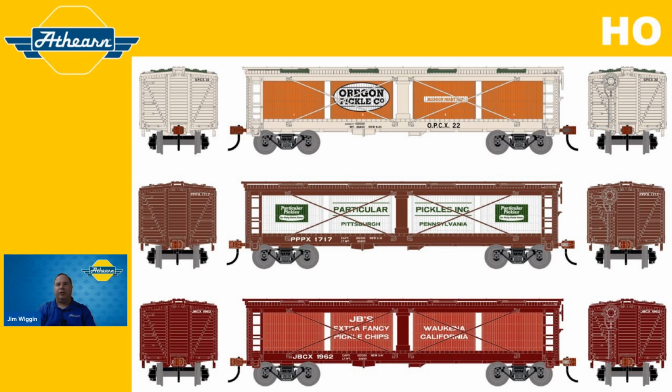As always, you can go to our website. The link for these cars is in the video description below for further details. But let's go over some of the finer points. Now, these are going to have highly detailed turnbuckles. These are based on older freight cars from turn of the last century up to the 1930s. They're going to have body-mounted McHenry operating scale knuckle couplers.